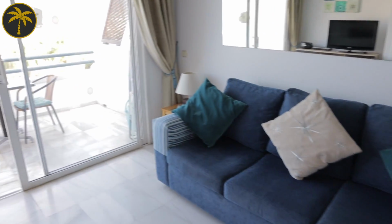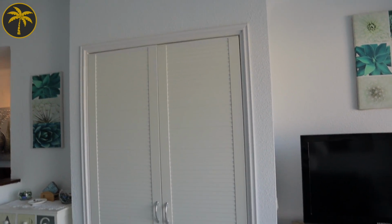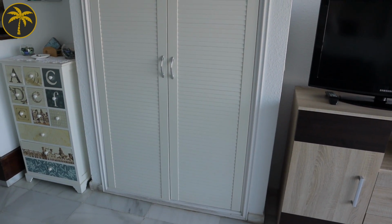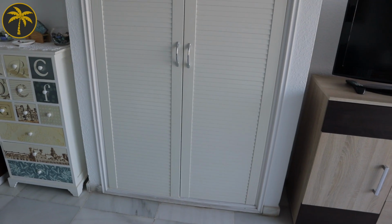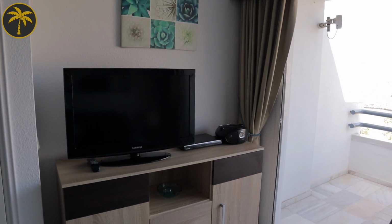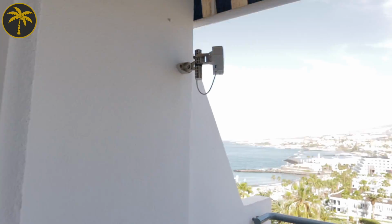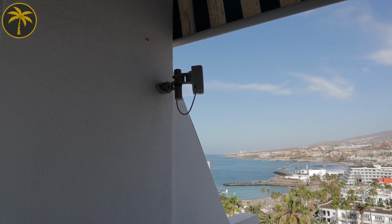There's a ceiling fan in both of these sections as well. And we've got a cupboard here which would be used maybe for the storage of the private owner, if you're a private owner and wanted to rent it. But I do know there's a safe in there as well, so you might want to keep that open. And we've got this television stand and television here as well. There is internet in the property, and that's run by that box there.